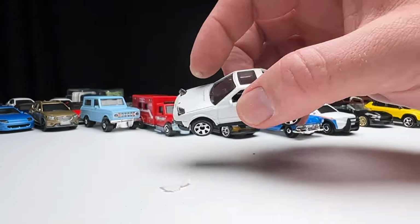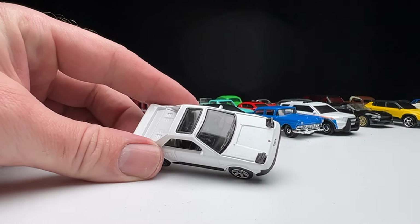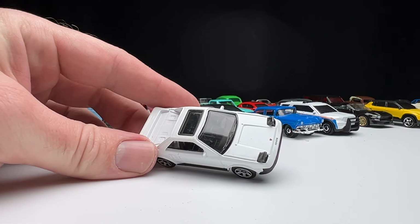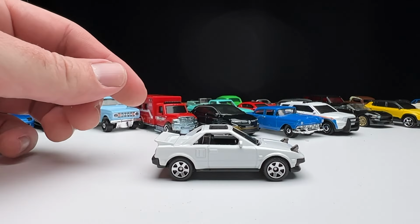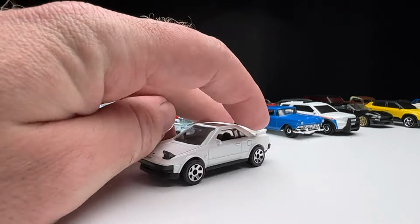and this casting came out around 2021, I believe. And it looks nice in white. I think we might have gotten it in like three colors so far, if I remember correctly. And again, I could be wrong, very well could be wrong. But this is a neat casting.